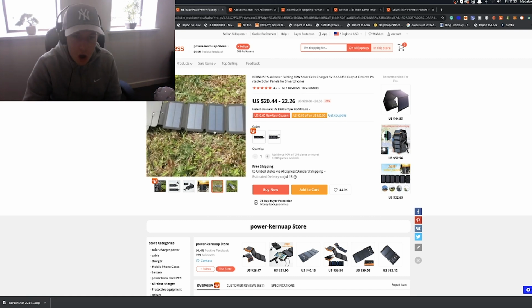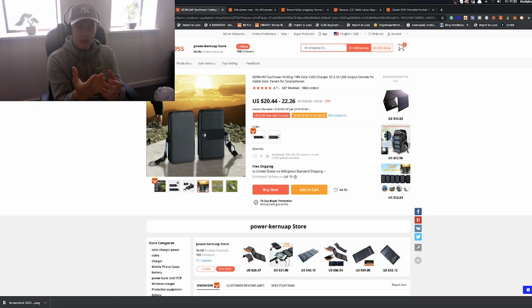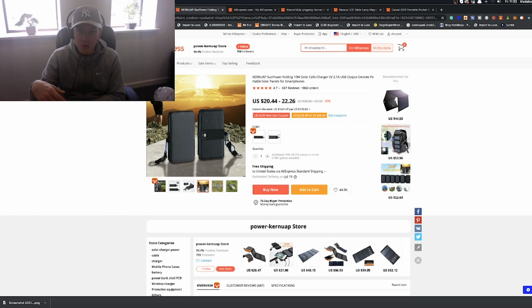So, obviously, this product is amazing because all you've got to do is it comes up foldable like this. It's very foldable. It's got a little keychain thing that you can attach to your keys, your belt, your bag if you're a really professional camper, or if you're on hikes and everything else like that. And all you've got to do is unfold it like a wallet, just unfold it across the grass, and it will completely charge your phone. It's a 10-watt solar cell charger.